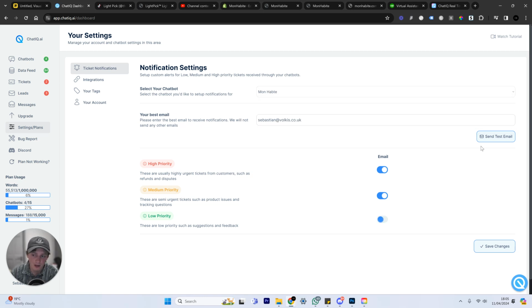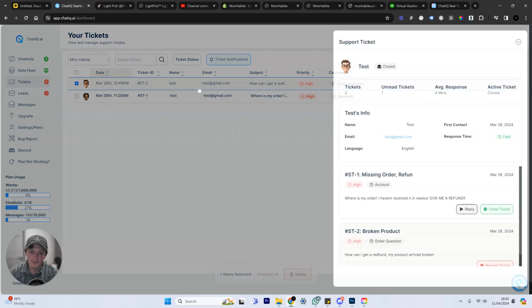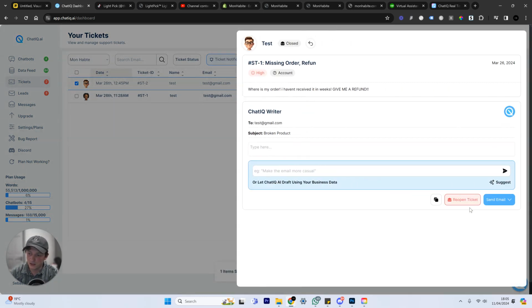Make sure that you've got your best email set up, and you can send a test email if you want, but you can also set custom notifications for different priorities. So I don't care about low priority support tickets. I only care about semi-urgent tickets like product or tracking issues, or highly urgent tickets like refunds and disputes. ChatIQ will prioritize your support tickets and let you know. Then all you need to do is come into here, and we can now deal with a support ticket.